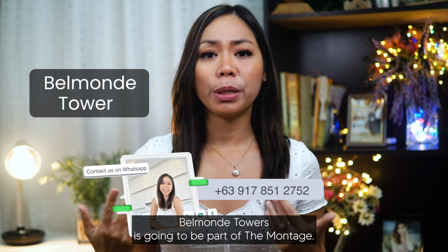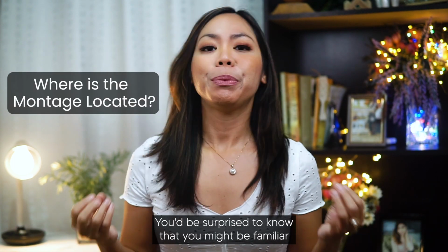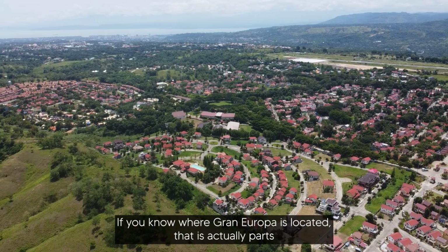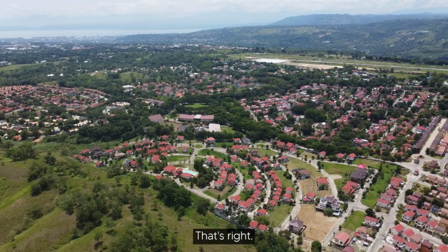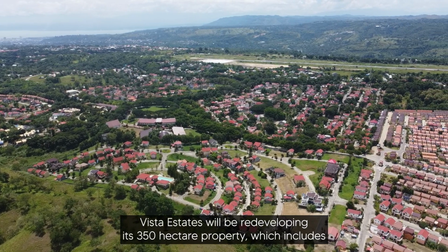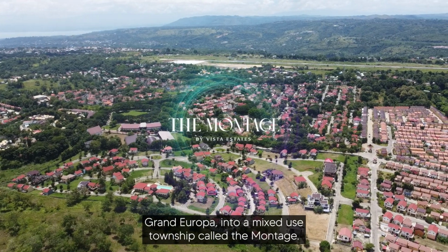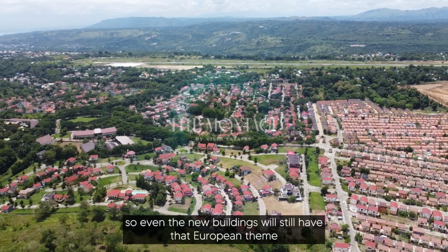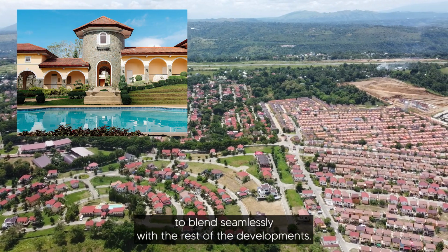Belmonde Towers is going to be part of the Montage. Now, if you're wondering, where is the Montage located? You'd be surprised to know that you might be familiar with this location in Cagayan de Oro already. If you know where Gran Europa is located, that is actually part of the Montage. That's right. Vista Estates will be redeveloping its 350-hectare property, which includes Gran Europa, into a mixed-use township called the Montage. The project will stay true to its original European-inspired theme, so even the new buildings will still have that European theme to blend seamlessly with the rest of the development.